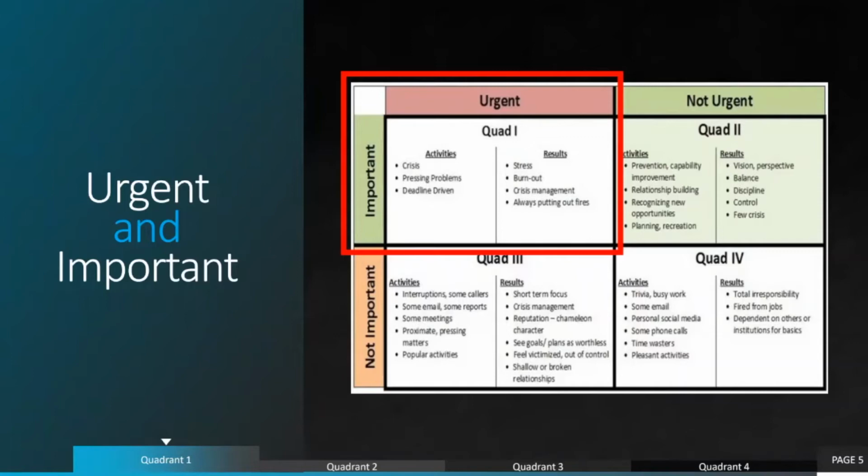That is when you wait until the days are drawing nearer before you start preparing for the exam. So as much as possible, you have to try and keep all your important tasks in the important but not urgent quadrant. That is the second quadrant. I'll talk about it later. Then if these tasks are in the second quadrant, it gives you enough time, enough space to come up with a plan to execute these tasks without allowing them to relocate to the first quadrant. That is the important and urgent category.